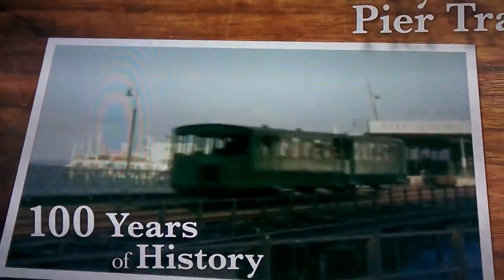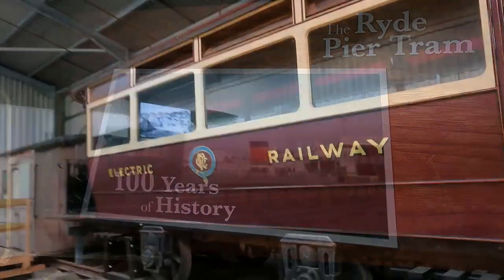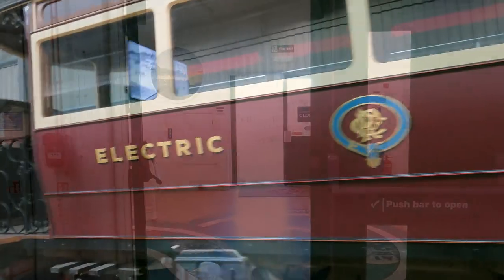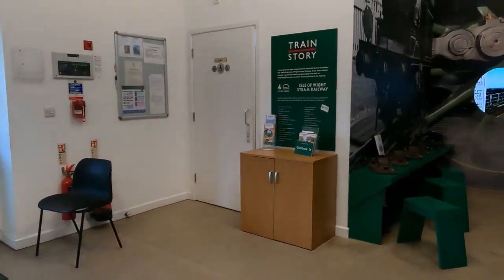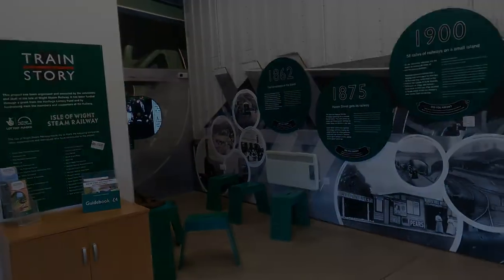This tram ride was their first experience of the Isle of Wight. In 2004, Her Majesty the Queen travelled.